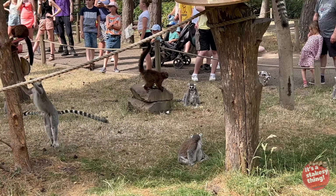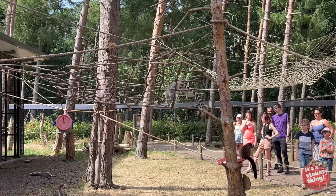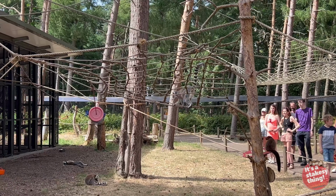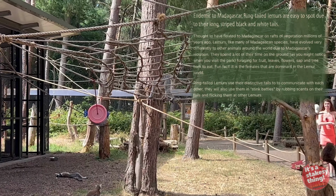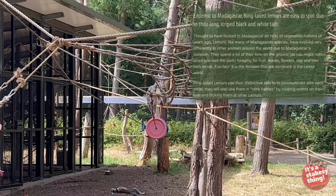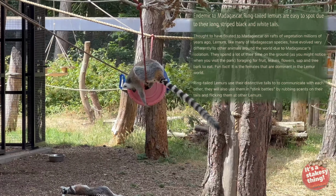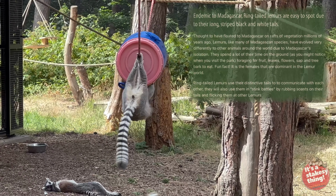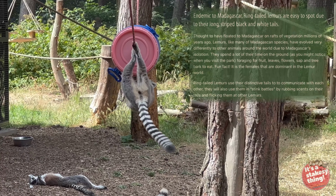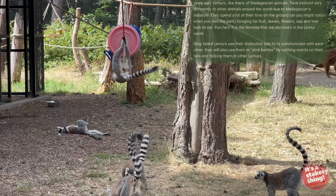The smallest lemur that exists is a type of mouse lemur, and it's only 8 centimeters in body length, so absolutely tiny, up to the largest lemur, which is called the Indri, and the Indri stands about 3 feet tall. So they're an incredibly diverse type of primate, but like I say, they are only found on that one island in the entire world. Now, one thing lemurs are very good at is climbing.